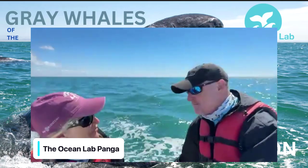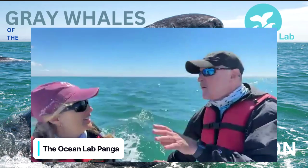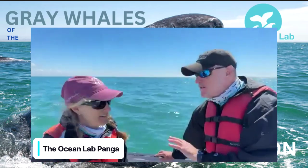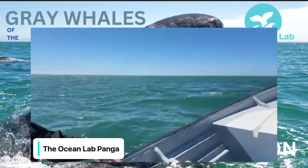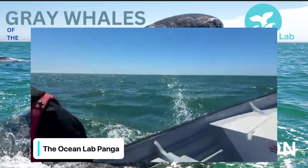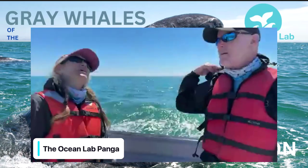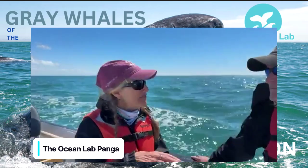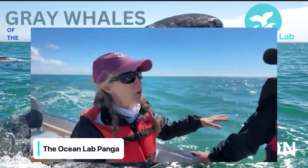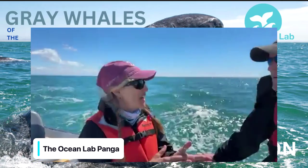But when we touch them, it almost feels like a memory foam pillow. It does, yeah. The skin's very soft and very pliant. So why is that? That's just the way the blubber is. And when they put on a lot of weight in the summer, I think that blubber kind of fills out a little bit. We're seeing them now when they've lost quite a bit of weight, and I think that's why it's a lot softer, more pliant to touch.